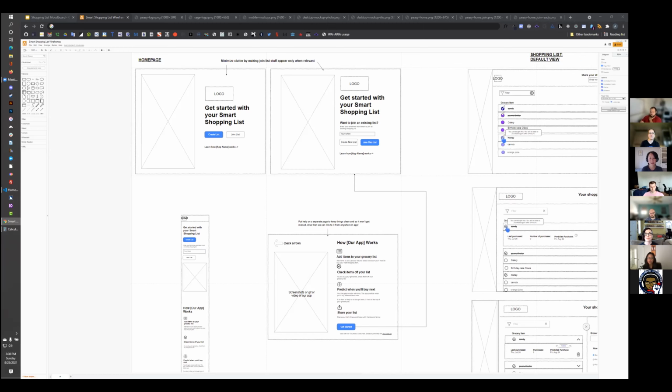We realized the wireframes don't have a way of sharing the app token, and it's actually not displayed anywhere. We don't even really communicate that to the user. So we've added that feature. And then we explored different ways of displaying the details of the item, like number of purchases and the predicted purchase date and things like that.